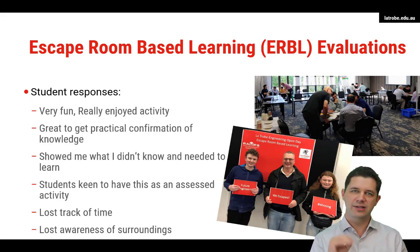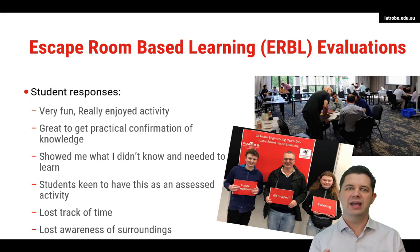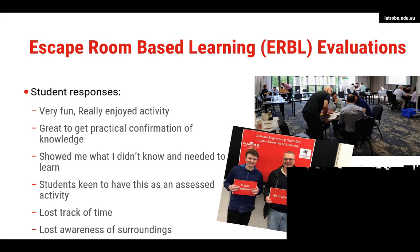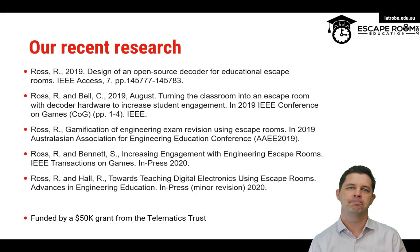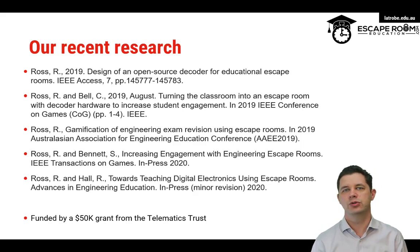We're seeing students entering into flow here, where they're starting to lose track of time, lose track of surroundings, and do some really great teamwork and peer learning as they help each other solve these escape rooms. We published a bunch of papers on these, including ones in IEEE Access and Transactions in Games, but this is an area ripe for publication. All the publications in this area are from 2017 onwards, so it's a very recent area and a very exciting area of research to engage students in.